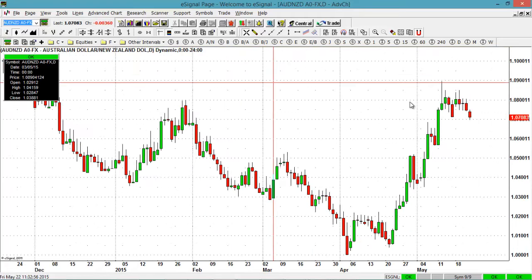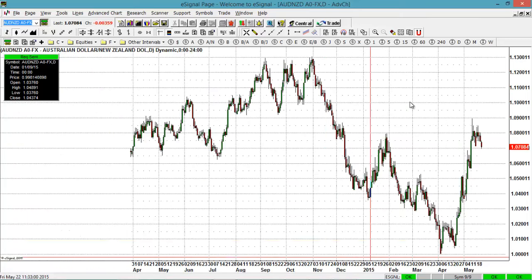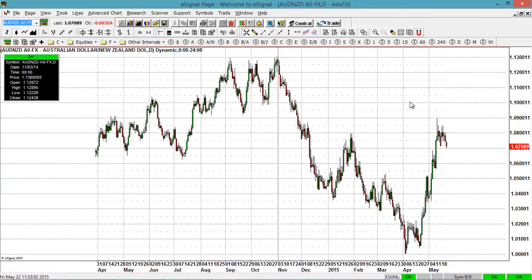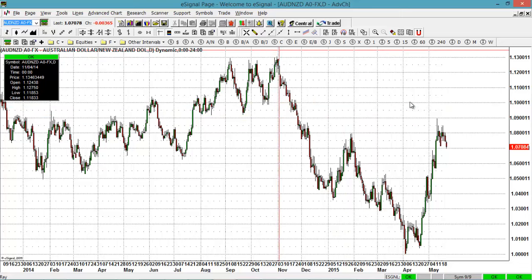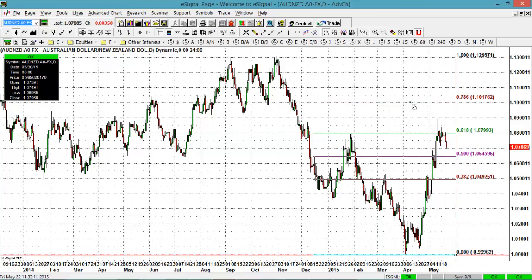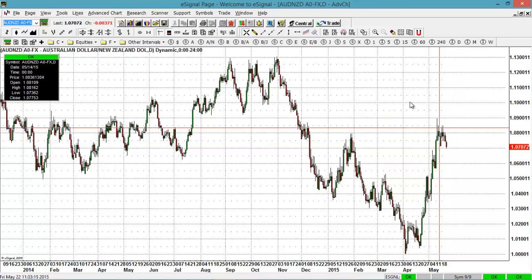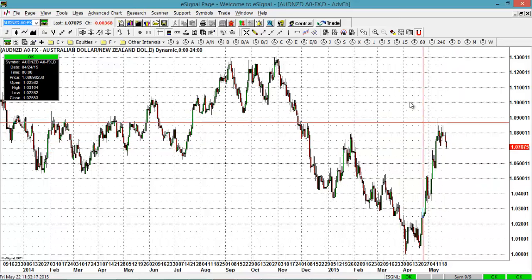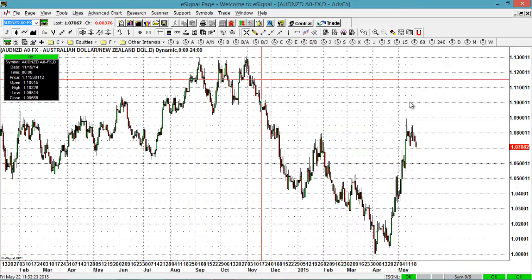Australian New Zealand dollar, we see that the market is selling off, and I alert you to the fact that this could be a potential position trade where the market pulled back to the 618 retracement level and is selling off. I would want to see the market sell off just a little bit more before entering this trade with good risk management.